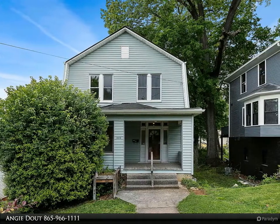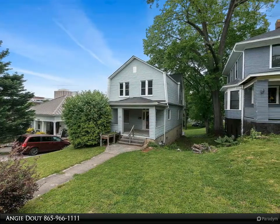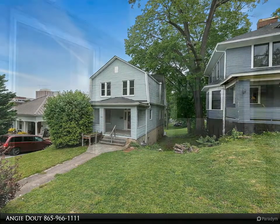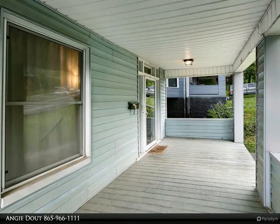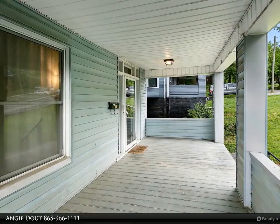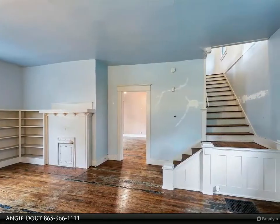You do not want to miss this 1920s Victorian in historic Old North Knoxville. Just minutes from University of Tennessee and downtown Knoxville. This home features 3 bedrooms, 2 baths plus an office. Original built-ins in the dining room and 4 fireplaces. Great potential in this home to add your own personal touches.